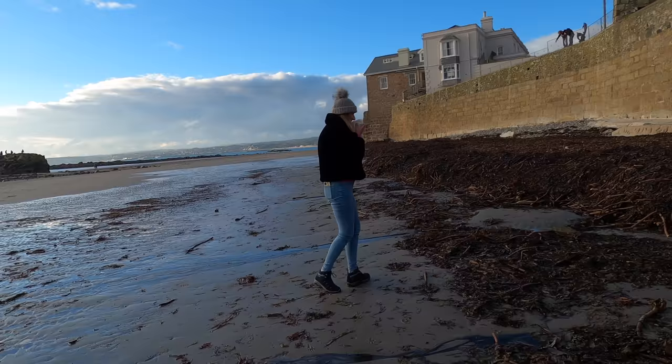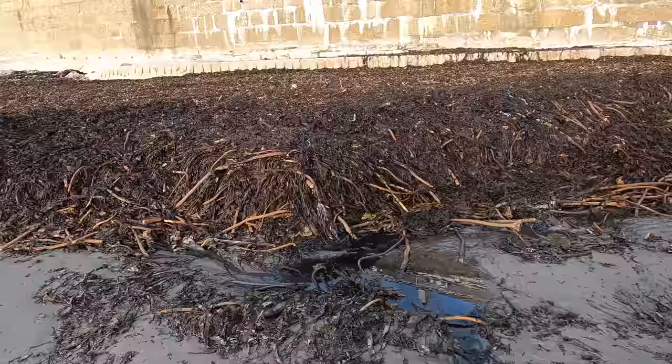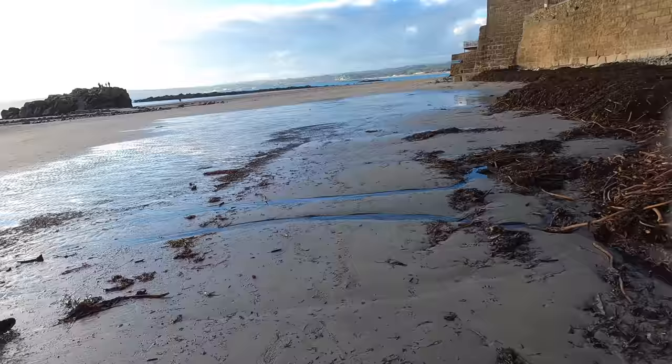Yeah, this is one of those times when you should be glad that there isn't smell-o-vision, because it doesn't smell very nice. Look at the colour of the water coming off. Yeah, it's decomposing, isn't it? You could put a body in there and no one would know. Don't.